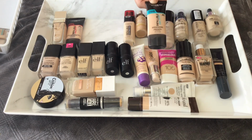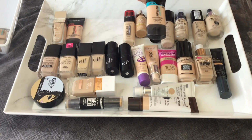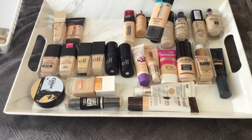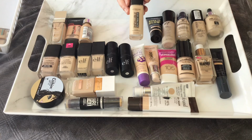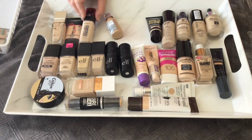And then the next is the L'Oreal Infallible Pro Glow shade 201. This one I think I'm going to declutter because it is pretty old. Oh yeah, it's really old. It expired in 2018, so we're just going to toss that one. The L'Oreal Infallible Fresh Wear Foundation shade 405. This one I really like, and we're going to go ahead and hang on to that one.